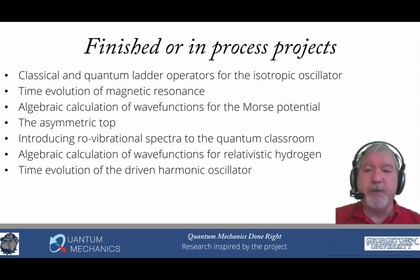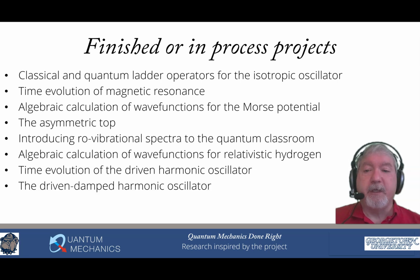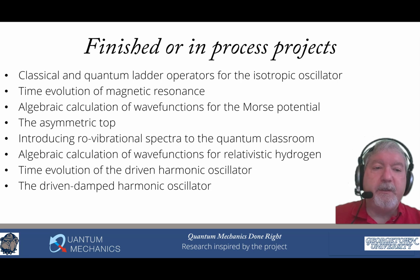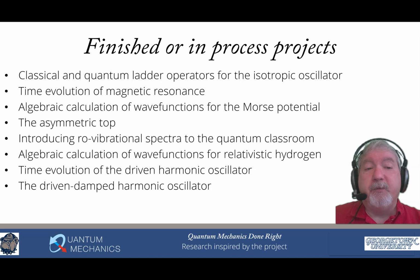Oh, there is one more. This is work that I'm doing with a high school student, the same person who did the time evolution for magnetic resonance. We also have an interesting paper we're working on now on the time evolution of the driven harmonic oscillator. And as a sequel to the work that we did in comparing classical to quantum mechanics for the simple harmonic oscillator, we looked in the classical mechanics at the damped harmonic oscillator, but we didn't look at that in the quantum mechanical treatment.